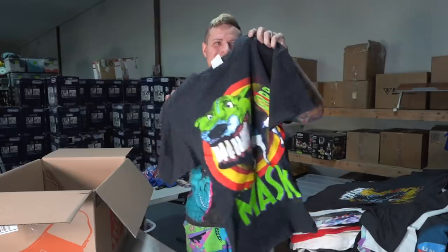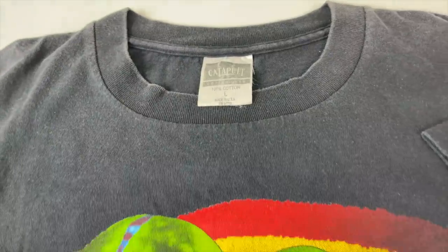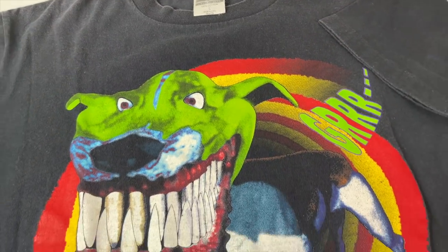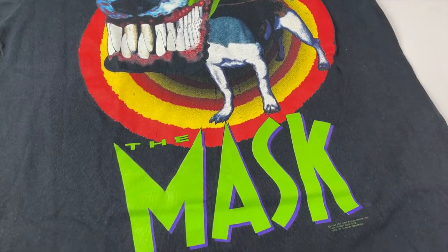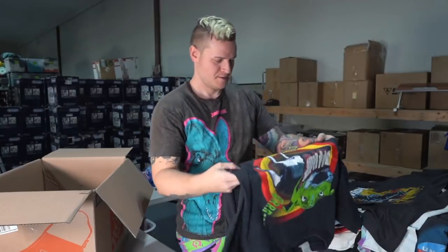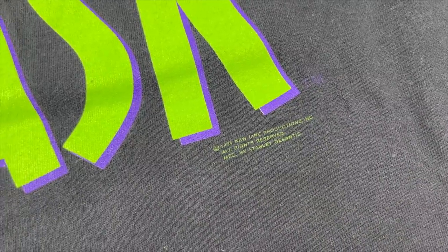Yeah. Oh, it's the dog when he puts the mask on. This is my favorite Mask t-shirt. That's my favorite one. It does not have a back, just the front graphic, but wow, that's amazing. Yeah, I've never seen that either. So cool. And it is licensed at the bottom down here.